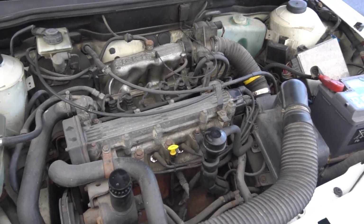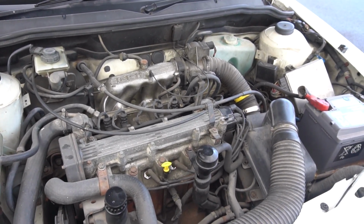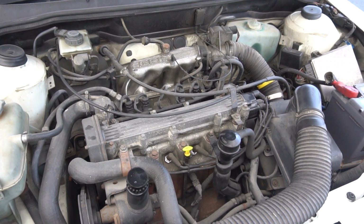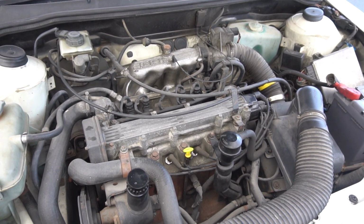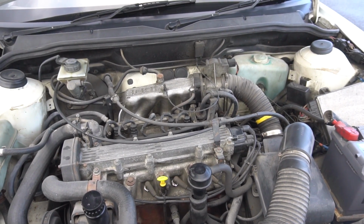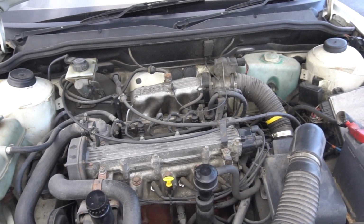Right. So we're getting into the realms of modern stuff here now, aren't we, Matt? Yeah. Fuel injection. Yep. Power steering. Yep. It's an O series engine, basically the same as the Marina further down the line, but it's based on the same engine. There's a little problem with auto idle. It likes to die sometimes when it's cold.